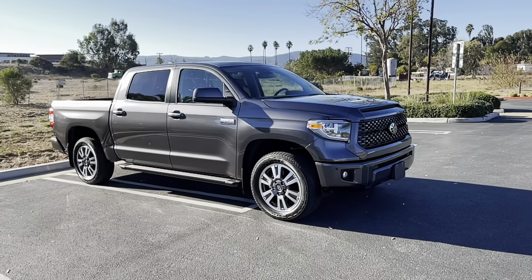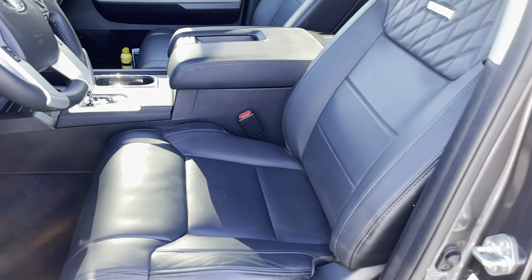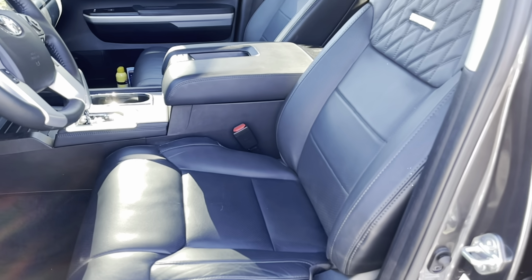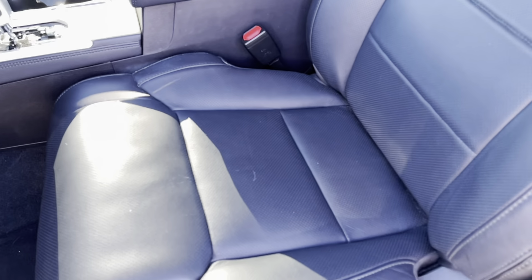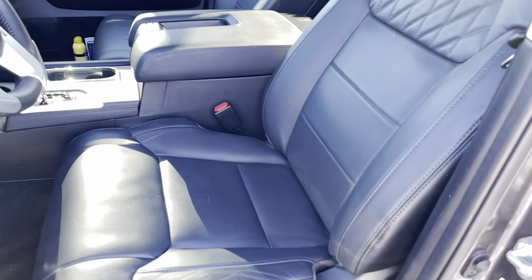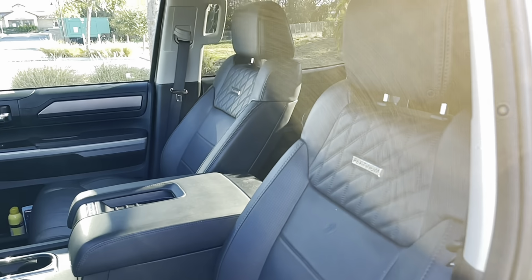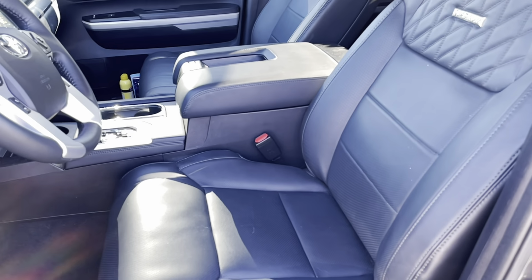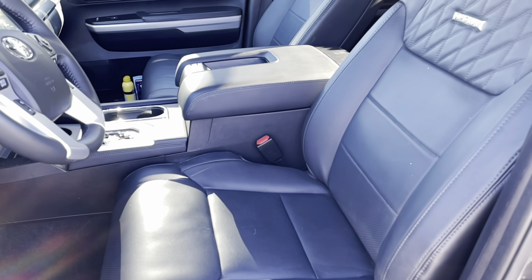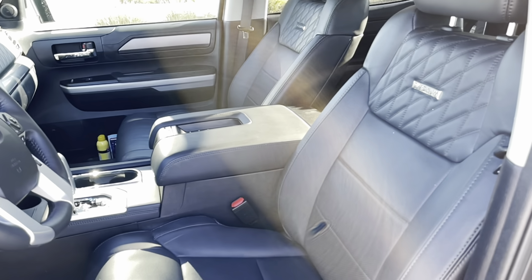Hey, let's start with the seats. So the seats on the Platinum, again, let's go back to our scale. These seats are comfortable. They're an 8 out of 10. They are nice, comfortable leather. They're perforated. They are heated and cooled. And on the TRD Pro, they are heated, not cooled. These seats are not Lexus grade. Don't believe that when people tell you it, but they're an 8 out of 10. They're pretty comfortable. I've driven a lot of Toyotas, a lot of Tacomas, a lot of Tundras. We have a Sequoia as well. These are by far more comfortable than the other seats.